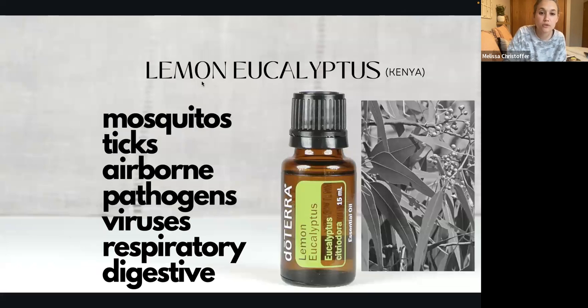But know that lemon eucalyptus is powerful for airborne pathogens and viruses. It's a really, really powerful oil. So if you can get over the potent smell of it, then I would be using it in your home a lot.